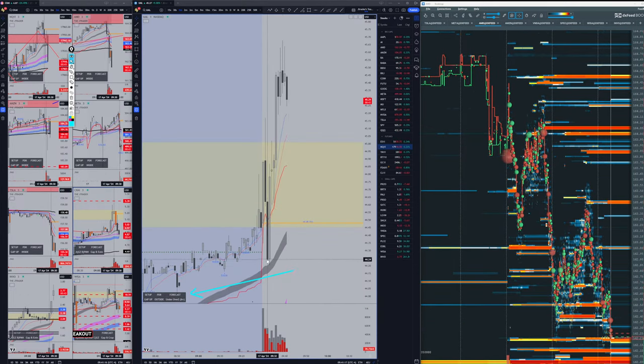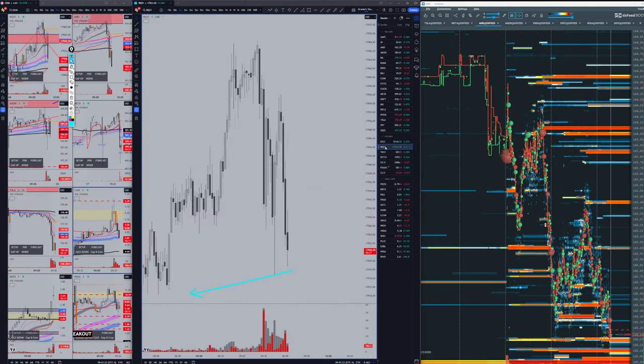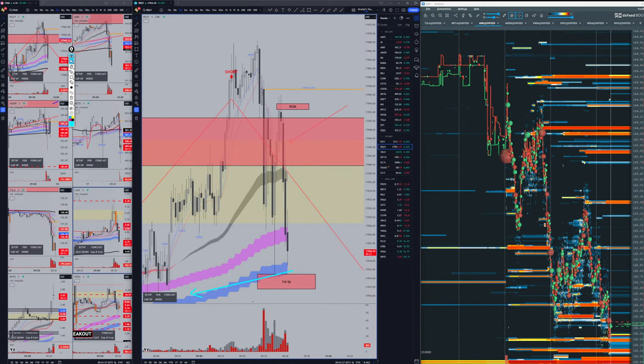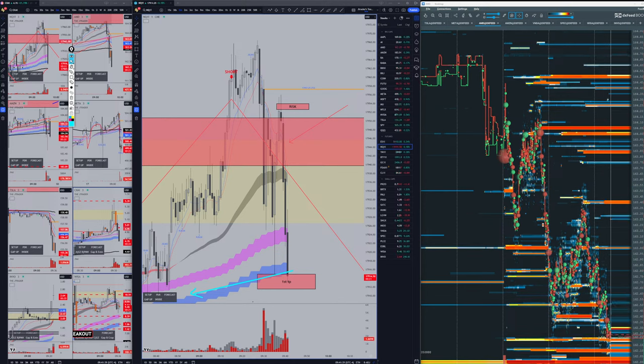Dip into the day lines, sick. Sick, and then push. Beautiful. NQ over here, first target. So NQ cover half, 17,916. Whoa. Beautiful short play, okay?